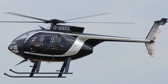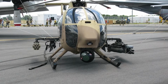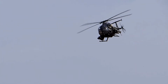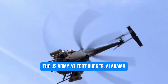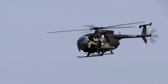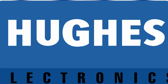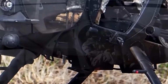On February 27, 1963, the first Model 369 prototype took the air. The aircraft was originally classified as the YHO-6A by the Army, but was renamed the YOH-6A by the Department of Defense New Joint System in 1962. 5 prototypes were manufactured and sent to the US Army at Fort Rucker, Alabama, each with a 252 horsepower Allison T-63A-5A engine to compete against the other 10 prototype aircraft submitted by Bell and Fairchild Hiller. Hughes eventually won the competition, and the Army landed Hughes a production contract in May of 1965.